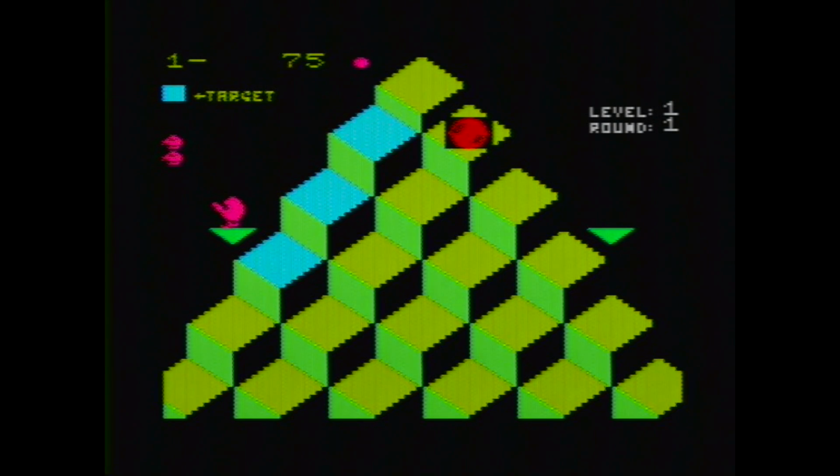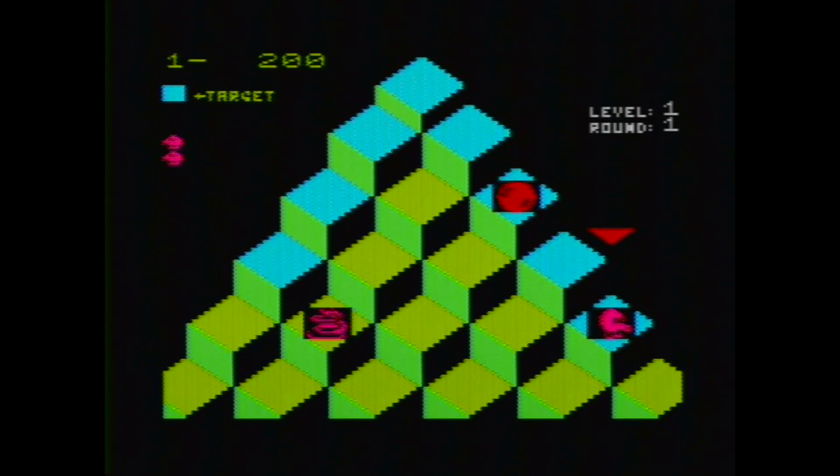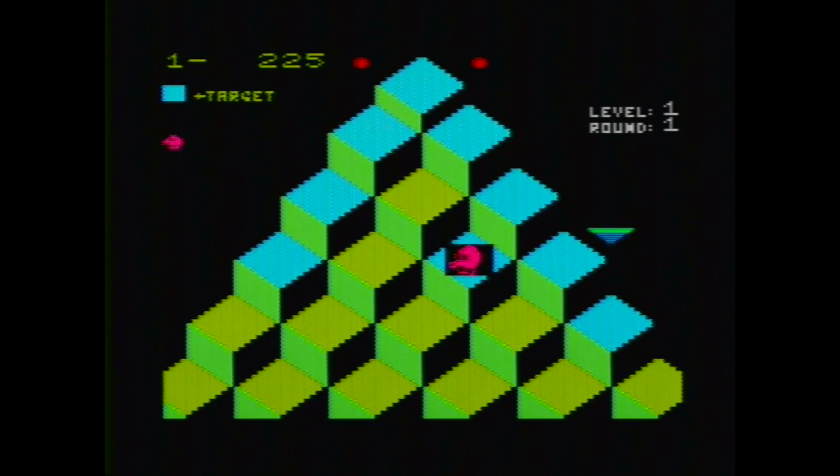But there are black squares around the characters. This is because the game essentially runs in text mode and they've just redefined some of the characters. I think this may actually be the worst port of Q*bert on any system.